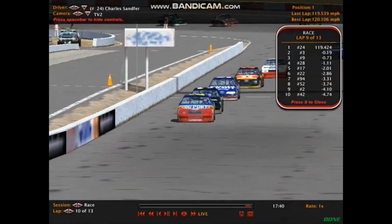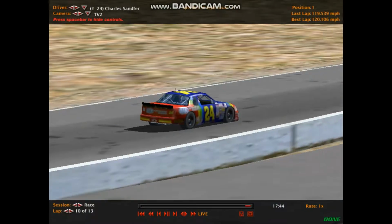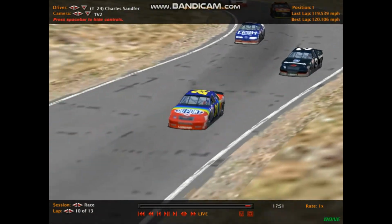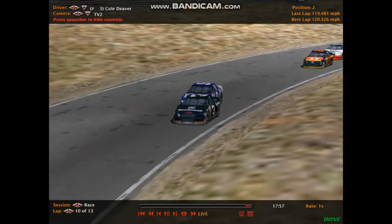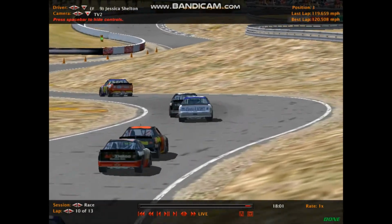So the margin this time by is 22 hundredths of a second. So Deaver didn't lose much with that little slide job he had coming through turn number 2. But you do sling it through there, that is for sure. You know, coming through the turns, we've seen a number of drivers do that so far here today. And now Jessica Shelton's pulled up to the back bumper of Deaver's car, coming up for second place.